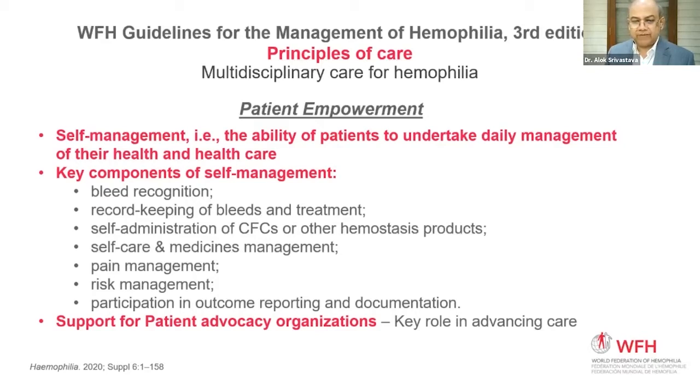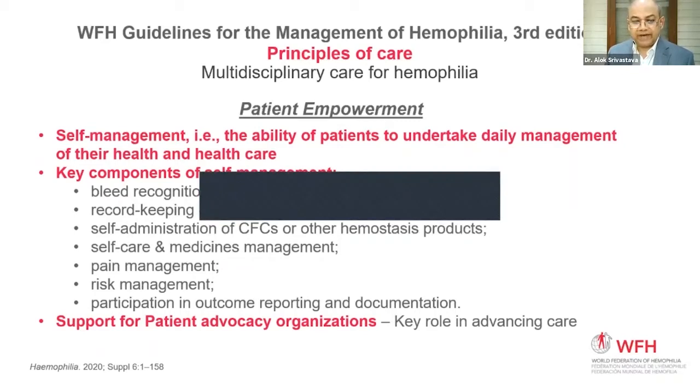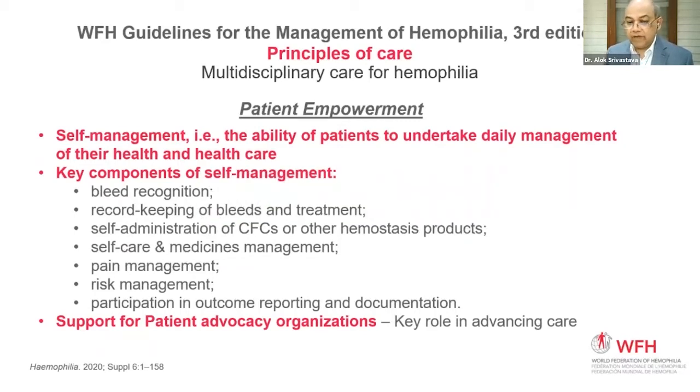We know that this is important not only for those who participate in clinical trials, but also for people for their own follow-up at their centers to know how many bleeds they had, how many sites at which this bleeding have occurred, and what treatment was provided for them. How did they respond to the treatment? Are they administering the clotting factor concentrates or the hemostatic products themselves? And how do they manage that? What about pain management? Other risk factors for bleeding, how do they avoid those?